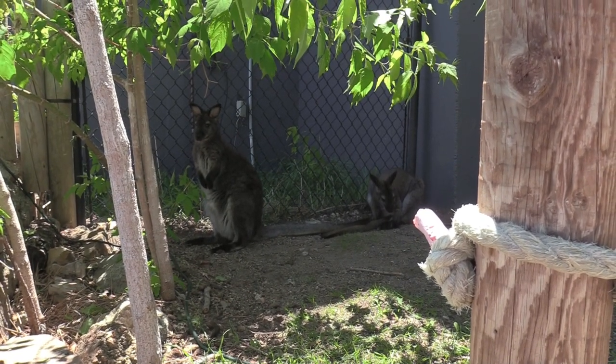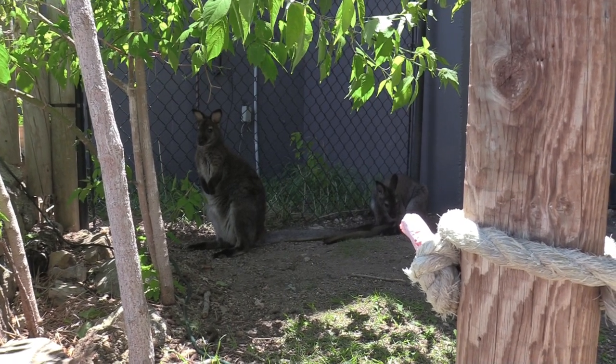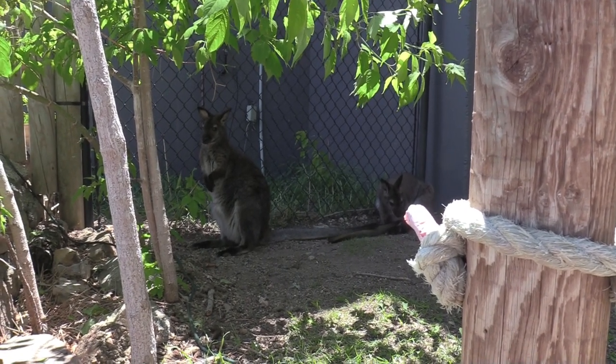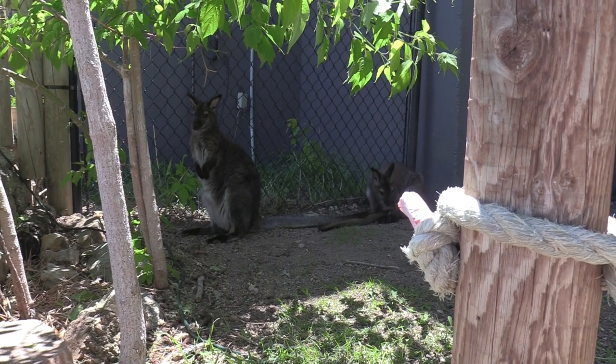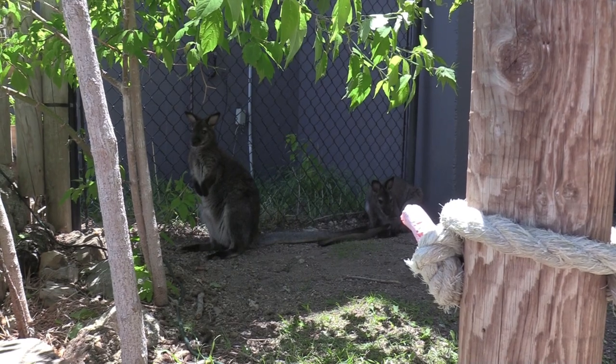Not entirely sure what the difference is between these and the Bennett's wallaby, besides their name, obviously. I mean, because they're rednecks, you know, it's the cousin.